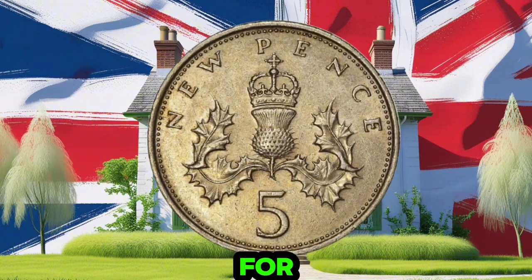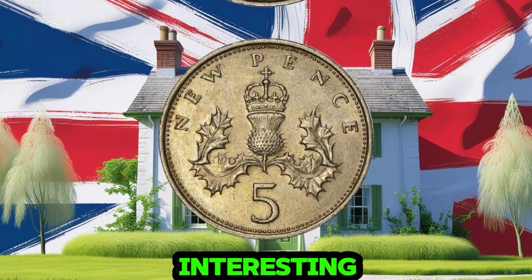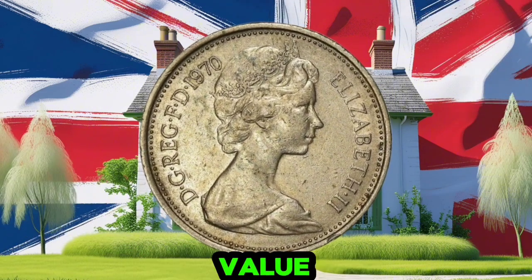But here's a tip. If you're out there hunting for valuable coins, always be on the lookout for minting errors or coins that have an interesting history behind them. Those are the types of coins that can increase dramatically in value over time.